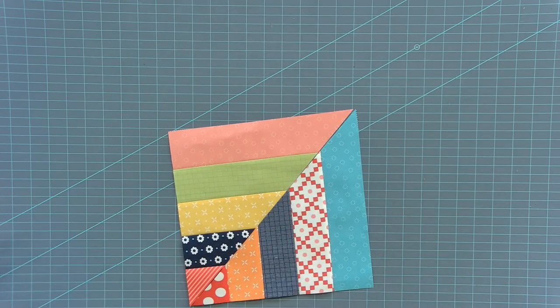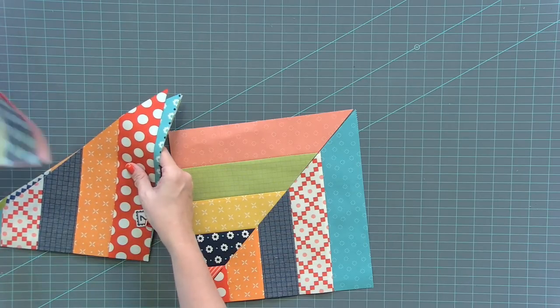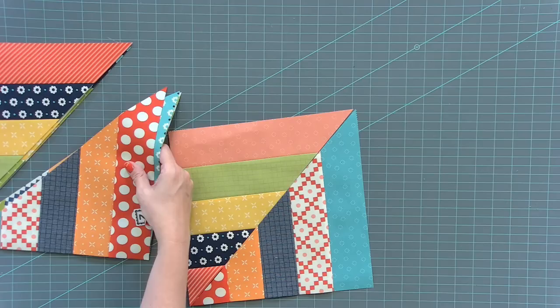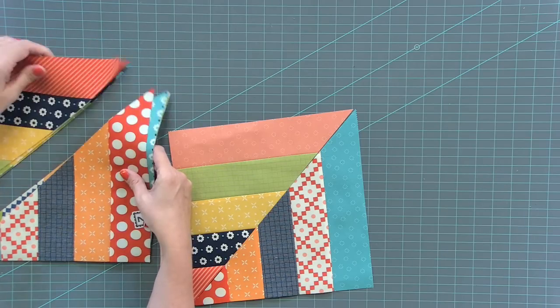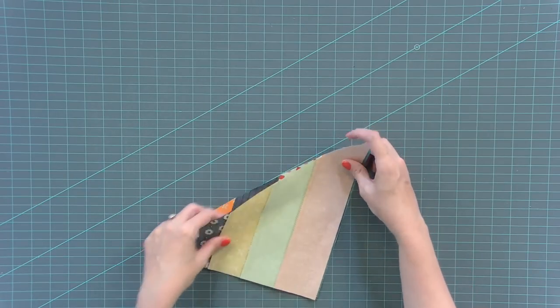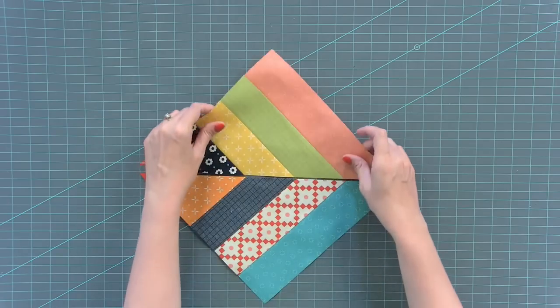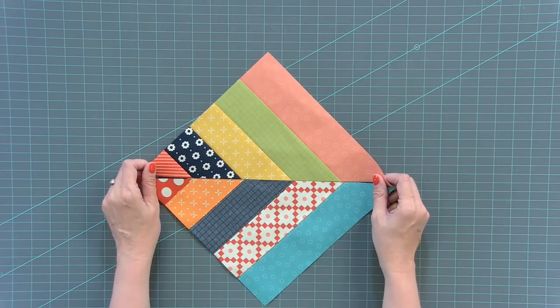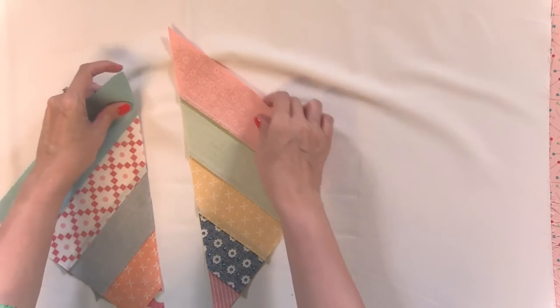What did I do? Well, my seams are not nesting, so whatever I did, I did it wrong. So that goes that way. So my seams don't nest. So this is a great example of testing a block and it not working. So I'm gonna take one and a two and go to the ironing board and tell you how to fix it. And that probably means I did it wrong. I'm not blaming the pattern.